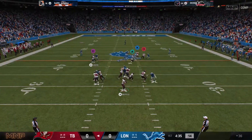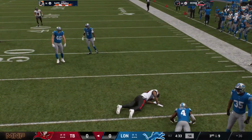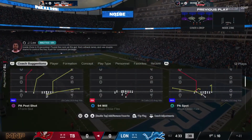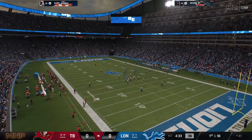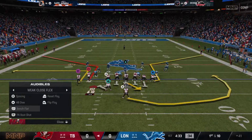3rd and long. They're going to throw. And that one's incomplete. For now, it brings up 4th. Let's see what this penalty flag is all about. Just a momentary loss of focus, a break in discipline, and not a good moment individually as he gets hit with that personal foul.